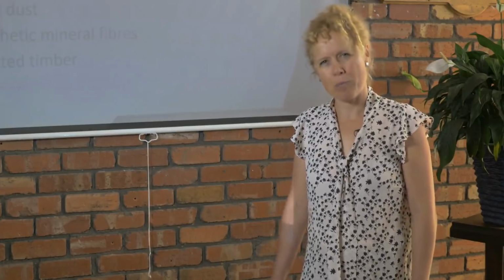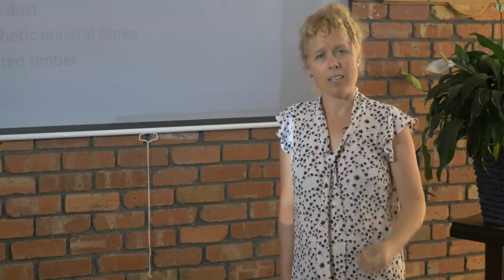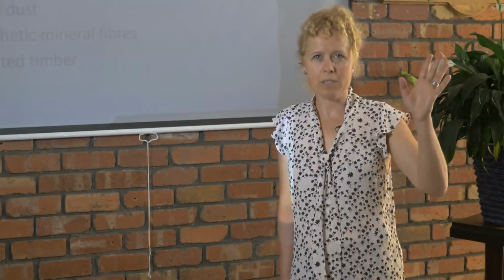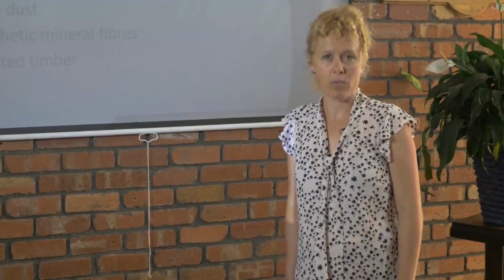Most of the time, it's unlikely to be a problem for exposure, because unless it's breakable, it's friable, unless it's tampered with, then you're likely to be exposed to the fibres. But whilst it sits in the eaves and it looks like it hasn't been damaged, or in the roof, etc., then it's unlikely to be a problem. So you need to assess your level of risk.